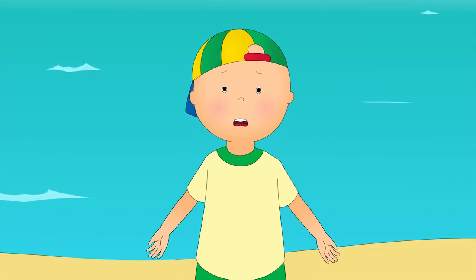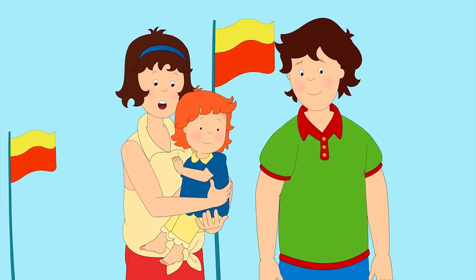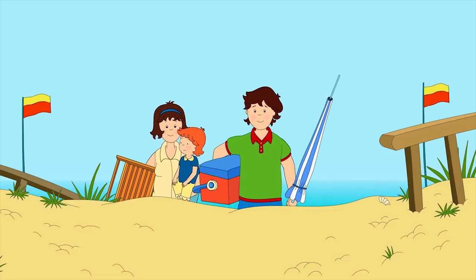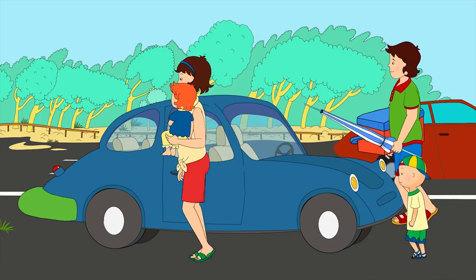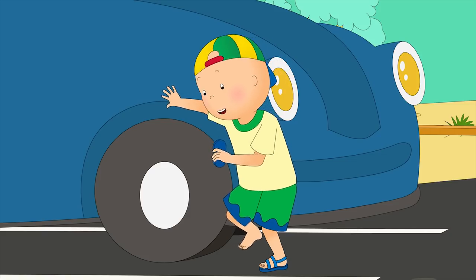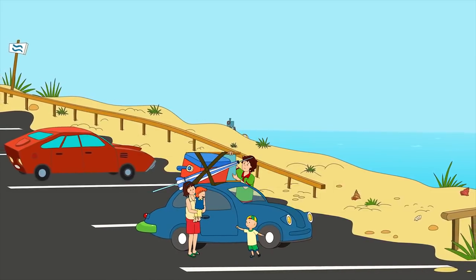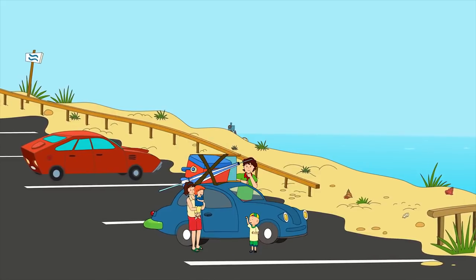But what about my sandcastle? Don't worry. We can come back another day so you and Rosie can build an even bigger one. Mommy and Daddy gathered up all their things and headed for the car. I want to come back tomorrow, and the next day, and the next day. This is the best vacation ever! Caillou and his family had a great day at the beach, but he really couldn't wait for his next adventure.